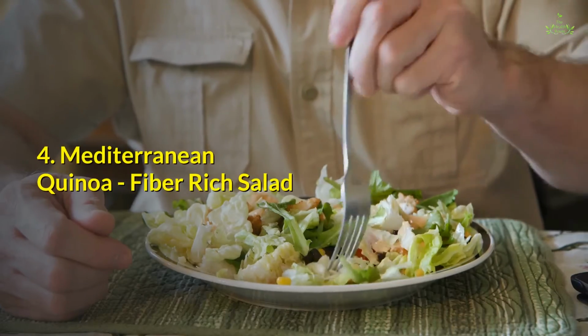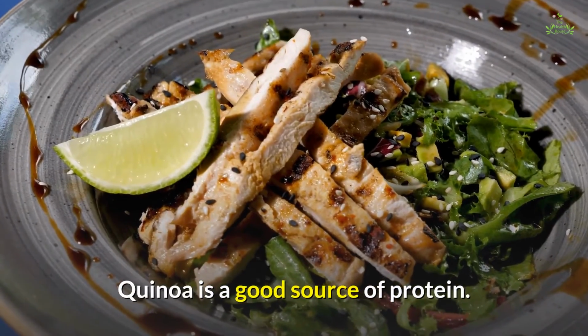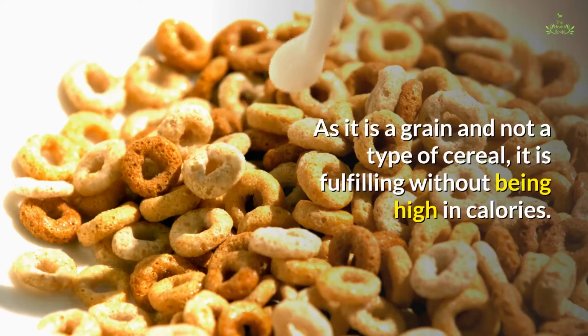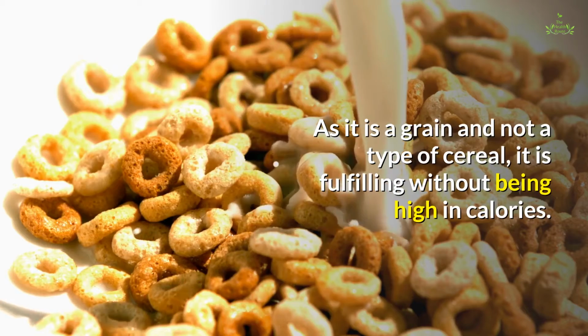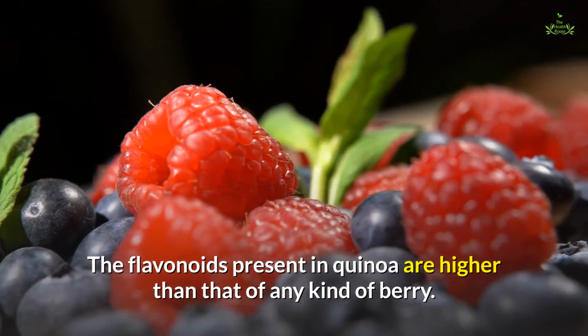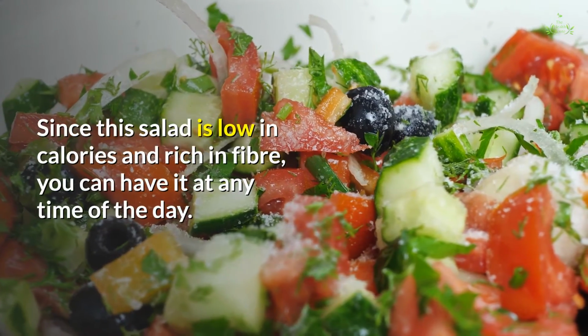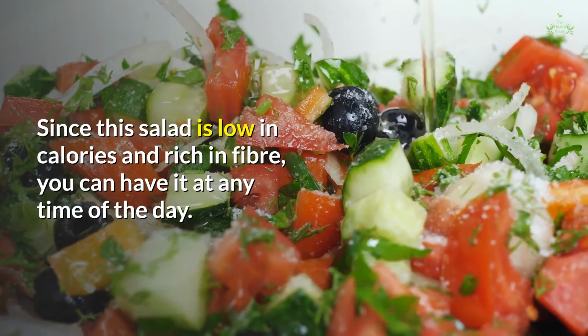4. Mediterranean quinoa, fiber-rich salad. Quinoa is a good source of protein. As it is a grain and not a type of cereal, it is fulfilling without being high in calories. The flavonoids present in quinoa are higher than that of any kind of berry. Since this salad is low in calories and rich in fiber, you can have it at any time of the day.